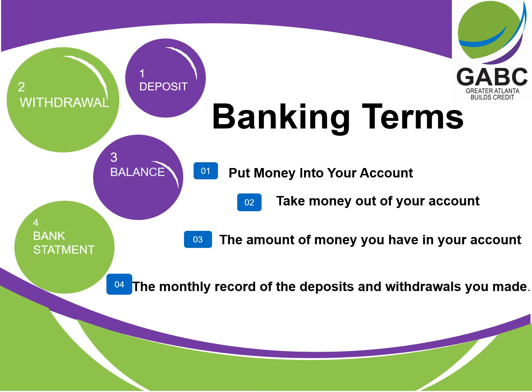When you open a bank account, you put money into your account. Anytime you put money into your account, it is called a deposit. There are a number of ways you can make a deposit: at the bank, direct deposit, or at the ATM. Withdrawal. Anytime you take money out of your account, that is called a withdrawal. Your account balance is the amount of money you have available in your account at any time.